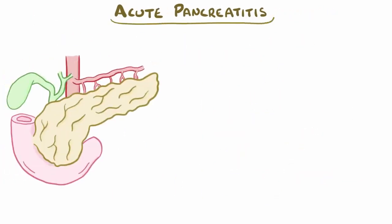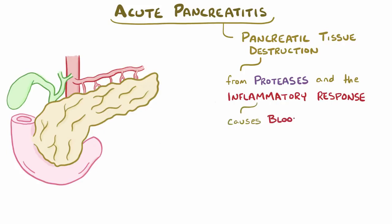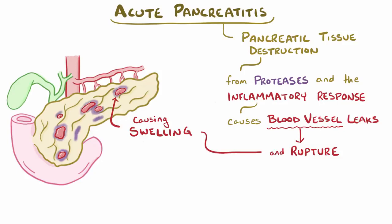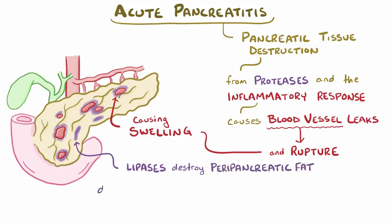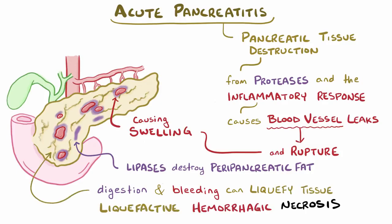So, in acute pancreatitis, there's pancreatic tissue destruction that results from the proteases and inflammatory responses of the body. And this can cause tiny blood vessels to become leaky and sometimes rupture. Ultimately, all this extra fluid or edema causes the capsule of the pancreas to swell. And unfortunately, there can be some activation of lipases, which go on to destroy the fat around the pancreas, or parapancreatic fat. All of this digestion and bleeding can actually liquefy the pancreatic tissue, a process called liquefactive hemorrhagic necrosis.